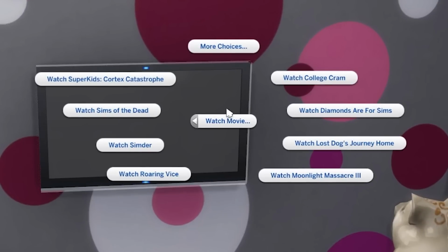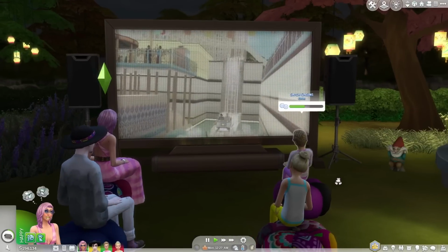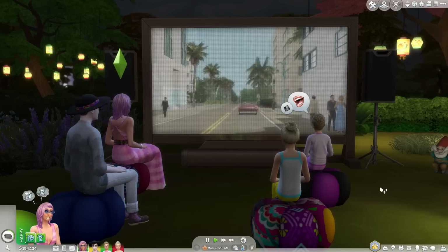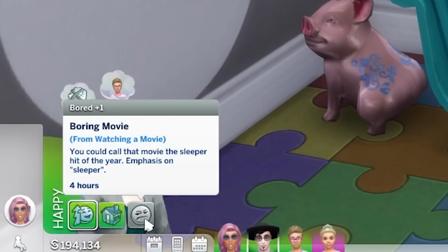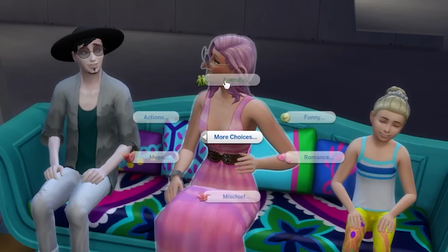There's a total of 10 movies to watch under the genres romance, horror, comedy, action, or family, 2 of each. Whilst watching a movie, your Sims have a slightly different animation to watching normal TV. The animations may vary slightly depending on what genre they watch. It's a small but nice detail. After watching a movie, they will receive a moodlet, and depending on whether they liked it or not will depend on the moodlet.